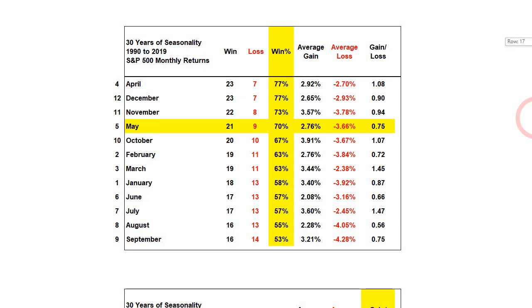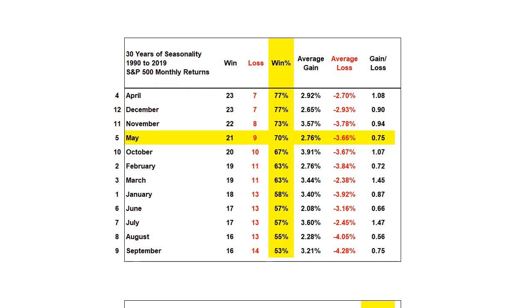So here we are sorted by win percent. And you can see the best 3 months, April has the most winning months. 77% of the time it's up. December and November are also up over 70%, and May is up over 70% of the time. So much for sell in May and go away. The 6-month strategy really isn't that great. You really should probably be selling in June, because if you look at June, it's only up 57% of the time, and the average gain loss is barely positive here. So clearly, April, December, November, and May are your best months. October is also a good month for the stock market.